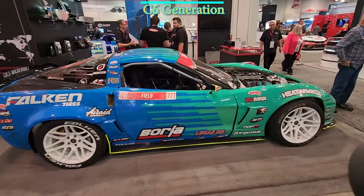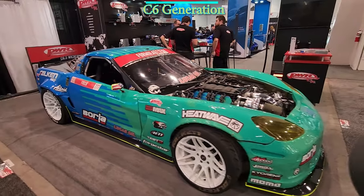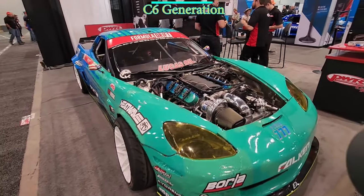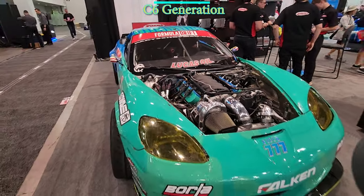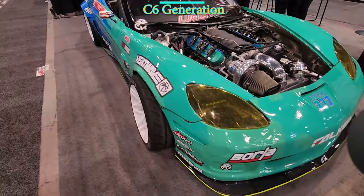Falcon Drift Corvette. It's a great car, very competitive, very cool car. Love to see him sticking with that. It's been running for quite some time, but look, as you can see, it's no beauty queen.